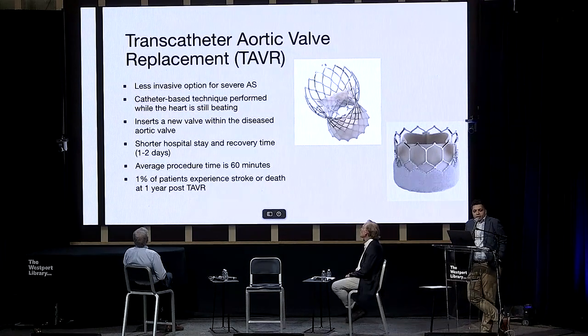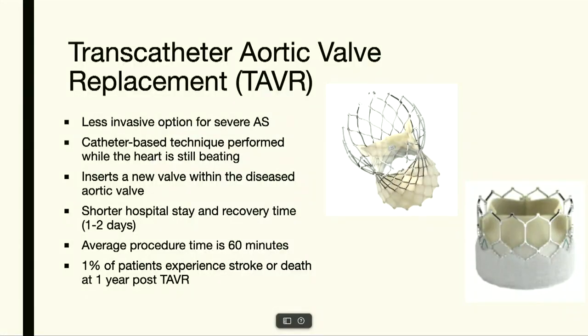It's a less invasive option for treatment of severe aortic stenosis, basically utilizing a catheter to introduce a valve that will go into your old valve. And we utilize the disease process, which is the calcification of the valve, to anchor these valves into your heart. These are the two different types of valves that exist, one's made by Medtronic and one's made by Edwards Lifesciences. And those are the commercially available valves that we have.